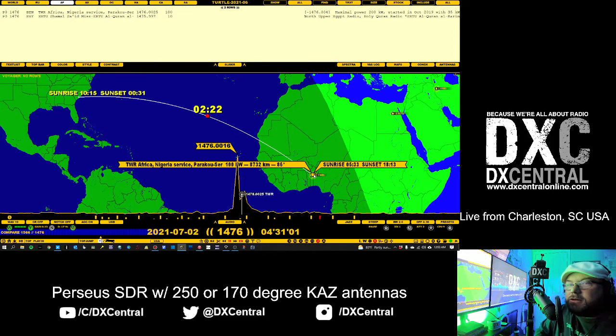So I have a complete darkness path between myself in Charleston and Benin. As you can see here on the map, this line between us, there's nothing but darkness between us. So that bodes well to this being Benin, is that I have a darkness path. I have them within the beam width of my antenna, okay? And they're a 100 kilowatt station. So they're throwing some energy at me.